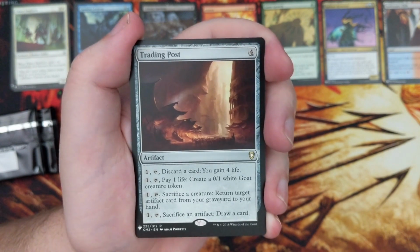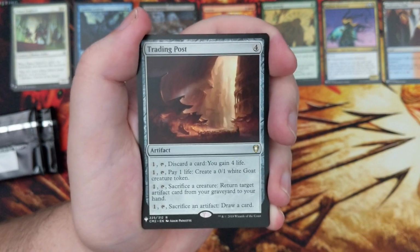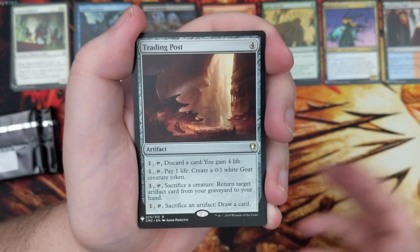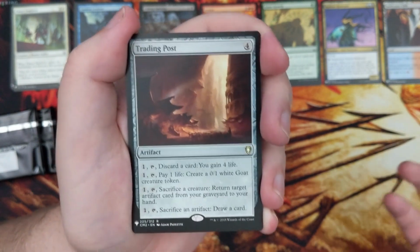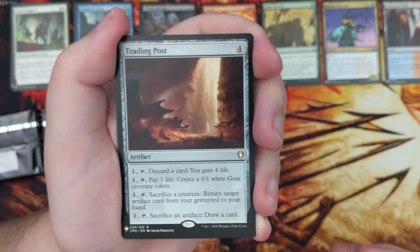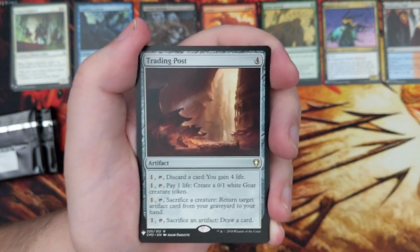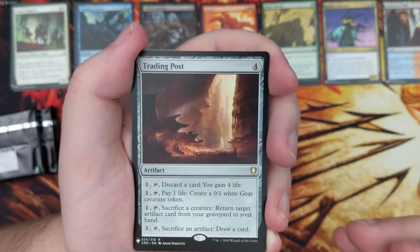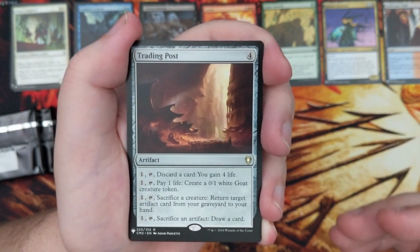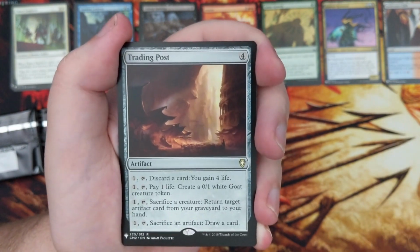It lets you basically have an engine of constantly changing what it is you've got, right? So you discard a card to gain 4 life, then you pay a life to make a white creature, a goat. Then you sac the goat to get an artifact back from your graveyard, which could have been the one that you discarded to gain 4 life. Then you play the artifact and sacrifice it to draw a card. And now it's in your graveyard, so now you've got the engine running, so you can just pay life to get a creature that you can then sac, to get back the artifact that you just sacrificed to draw the card, back into your hand and then play it.